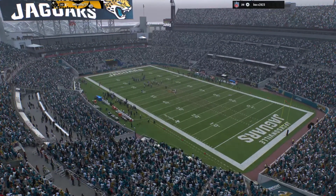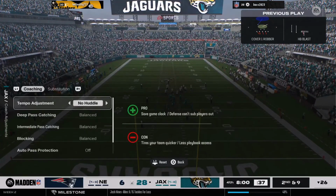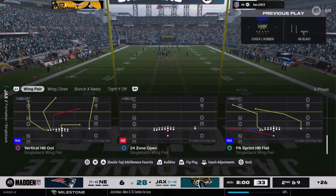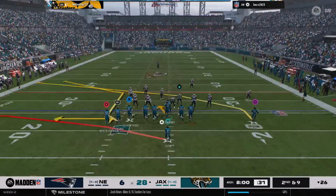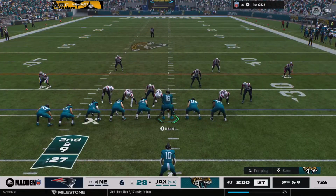Back now in Jacksonville. A lot of happy faces in the crowd at this point as their guys have a big lead here to start quarter number 4. The last play got just a yard. Here's second and 9 from the 26.